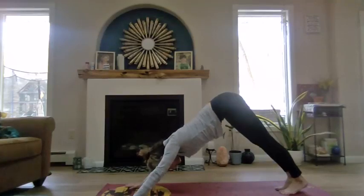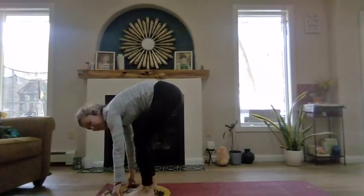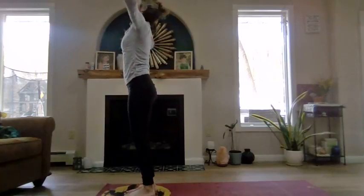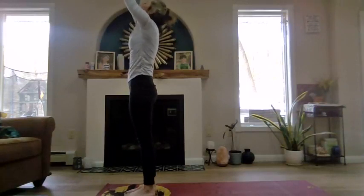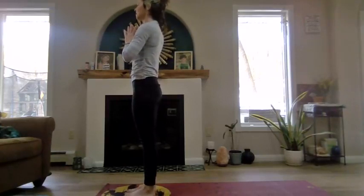Inhale. Gazing towards your hands, and then exhale to slowly step forward to forward fold. Inhale. Root your feet down as you reach your arms around and up to the sky. Exhale, palms together at heart center. Full inhale here. Noticing your breath. And exhale, softly release.